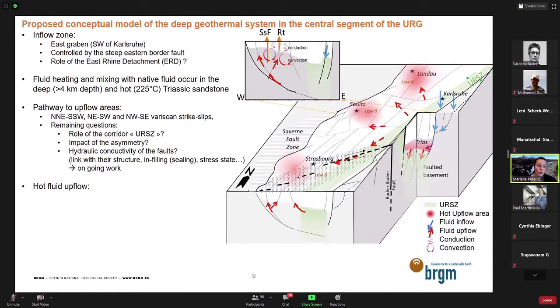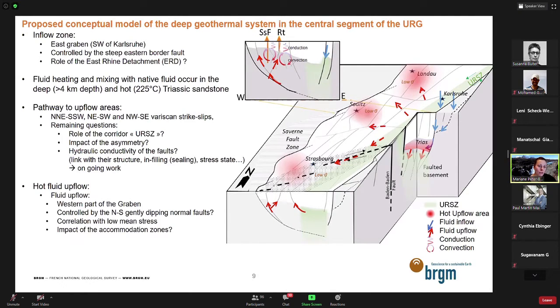And about the hot fluid upflow, that is the most interesting for the fluid exploitation. Now, we know that the main hotspots are in the western part of the Graben, and it seems to be controlled mainly by the north-south gently dipping normal fault. We can correlate this upflow zone with low mean stress.